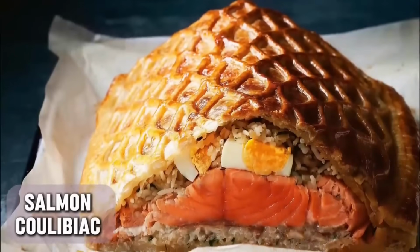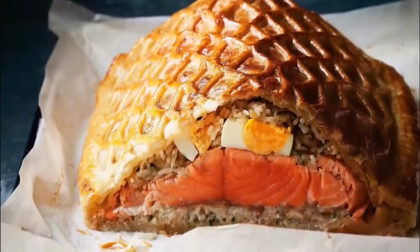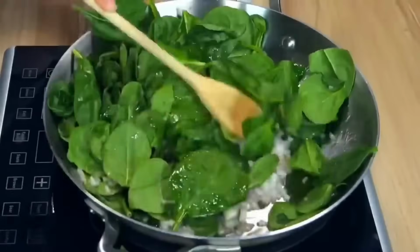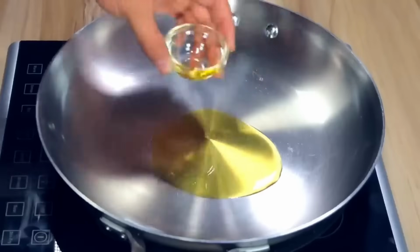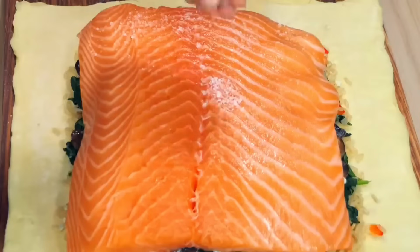Salmon kalibiak is a dish of luxury, with salmon fillet wrapped in puff pastry, along with rice and mushrooms, originating from Russia where it's known as kulebyaka. The name stems from the Russian word for a type of rich, filled pie.